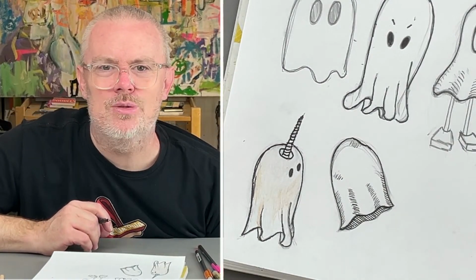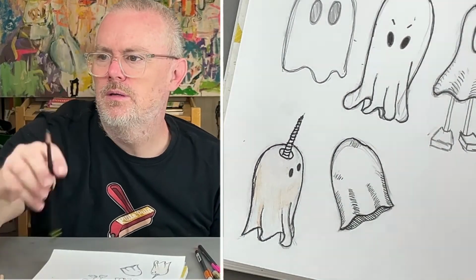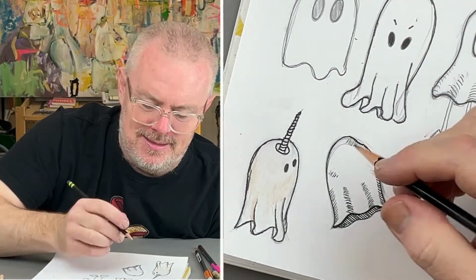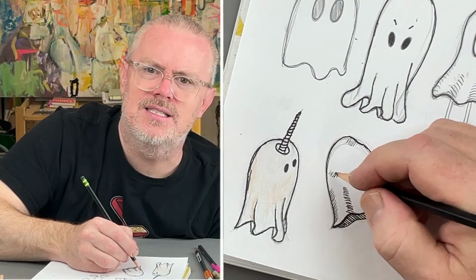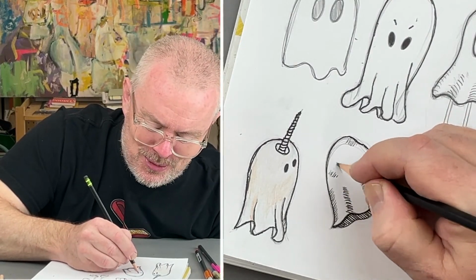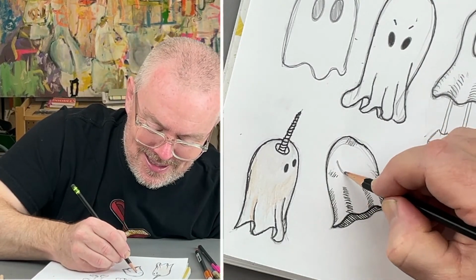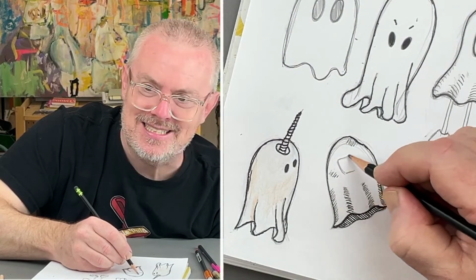I want to give this ghost glasses. I don't know why, I just decided to do that. I'm going to give this ghost some glasses, I think. Yeah, I'm going to draw the glasses first, just in case I don't like them. Over here, he's going to wear these cool glasses. Watch this. Oh, this is going to be so fun. I'm going to do this. It's going to be like a Warby Parker glasses ghost.